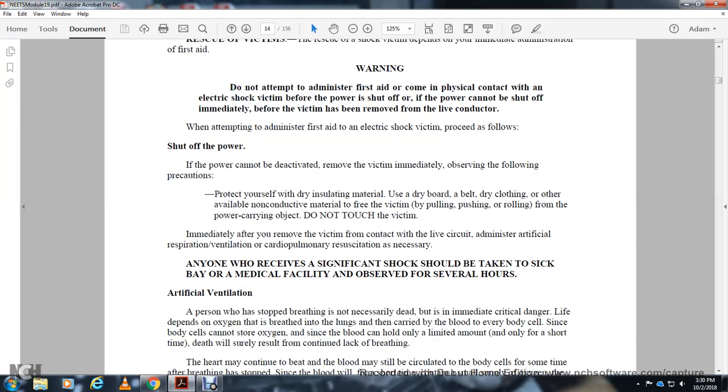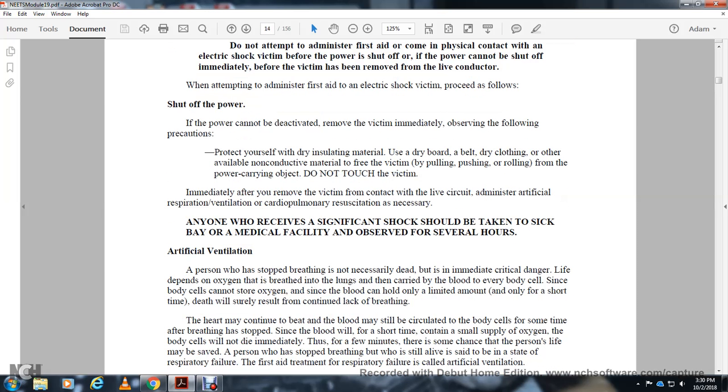If, immediately after you remove the victim from contact with the live circuit, artificial respiration or ventilation with cardiopulmonary resuscitation is necessary, administer it. Anyone who has received a significant shock should be taken to the sick bay or a medical facility and observed for several hours.